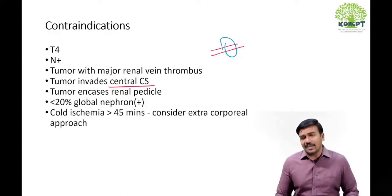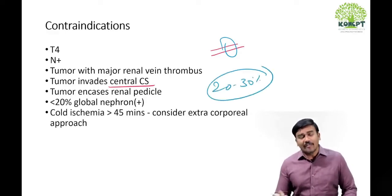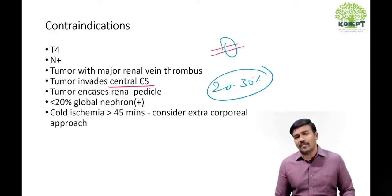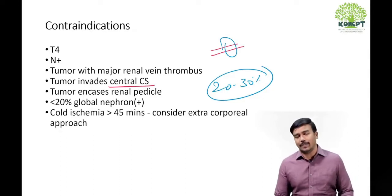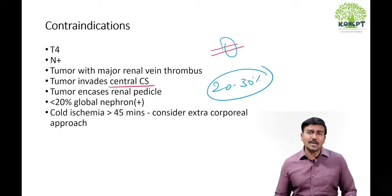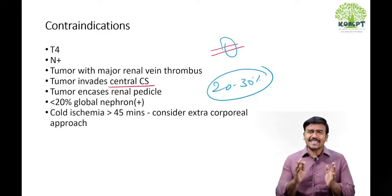And remember, a minimum of 20 to 30% of global nephrons should be there to do a nephron sparing surgery. When it goes below 20% global nephrons, there is no point in doing the nephron sparing surgery. Even with nephron sparing surgery, it results in hyperfiltration injury. Please remember, my dear friend, when less than 20% of global nephrons are left, it can produce hyperfiltration injury, proteinuria, and focal segmental glomerulosclerosis. We will see this point in a subsequent slide. So remember, always consolidate the point.